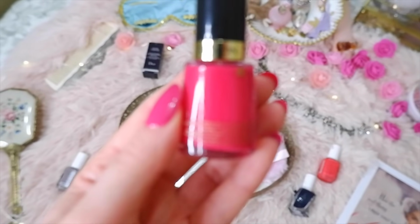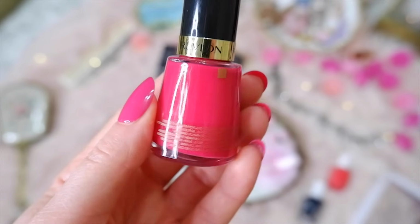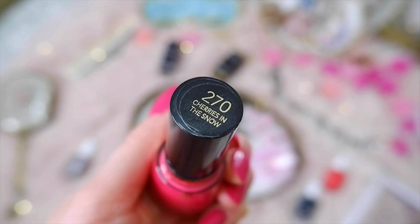Another classic Revlon shade is Cherries in the Snow, and this one was launched in 1953. It kind of has a pink undertone to the red, and you can get the matching lipstick as well.